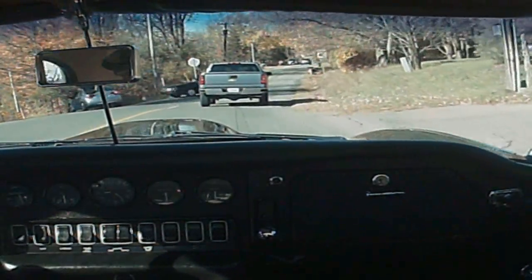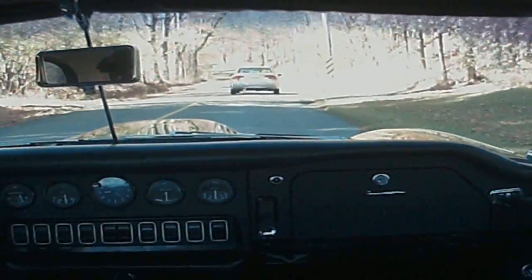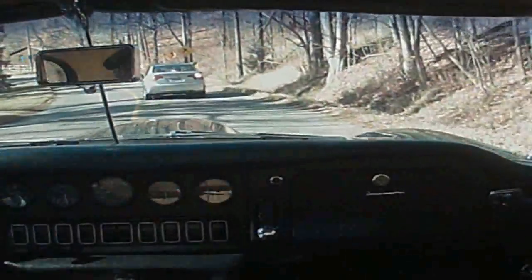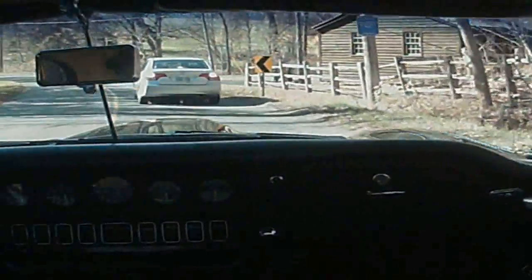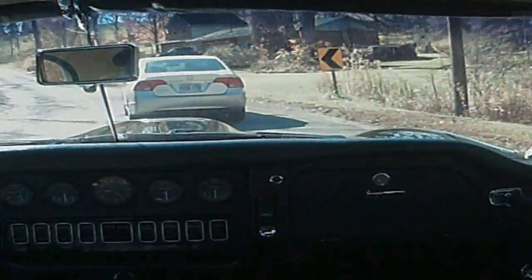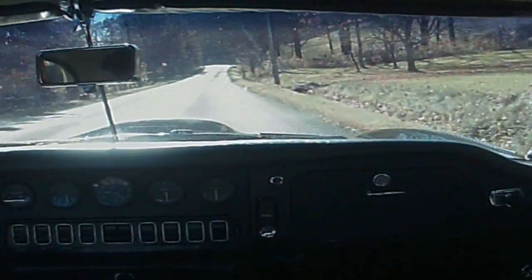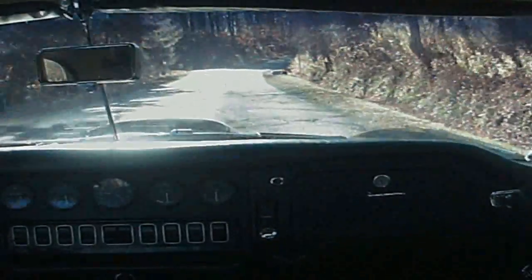This is a very interesting road here. See if we can get past this person. Pretty hard to pass on this road, though. This is Hollow Road, appropriately named. It's one of the more entertaining roads in this neck of the woods.